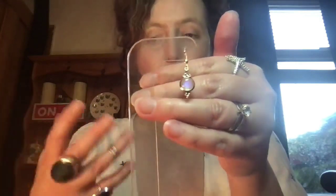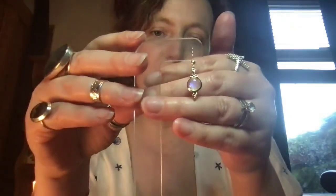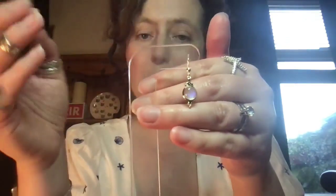These are the earrings. I love them. They've got a really nice little dangle to them, and just that gorgeous colour. The really nice thing with Moonstone as well is that it goes with so many different colours, because it picks up on the colours that you're wearing. So greys, browns, blues, and then the stronger colours as well will work really well.